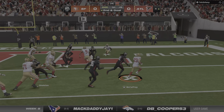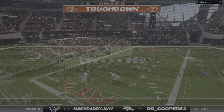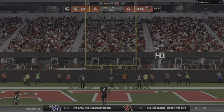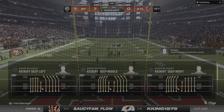Again, McCaffrey. And he'll take this into the end zone for a San Francisco touchdown. Christian McCaffrey with career touchdown number 96. He joins Eric Dickerson on the all-time list. And the 49ers are on the board first here this afternoon.